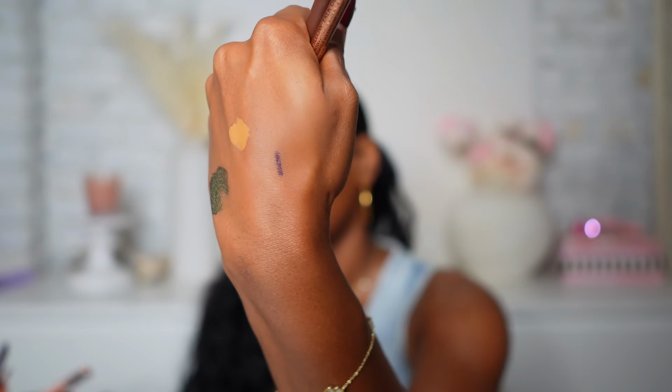The Sephora liner in the shade Dark Horse. This is a burgundy plum color, I would say more so, and this is really pretty for the holiday season and whenever you want to wear a dark red lip but you don't want to do brown liner. I think something like this will be really pretty.